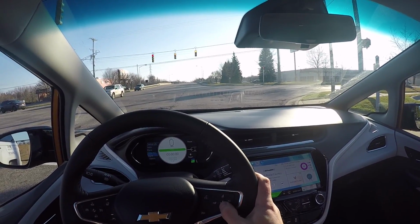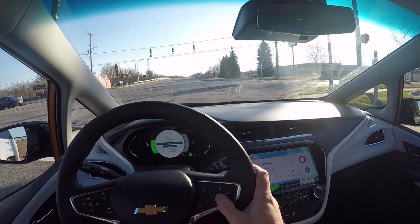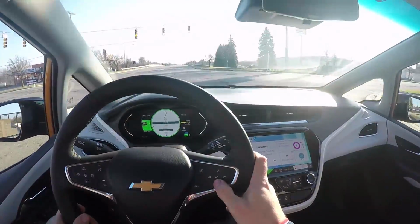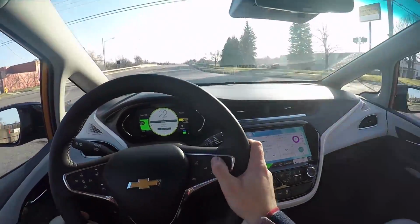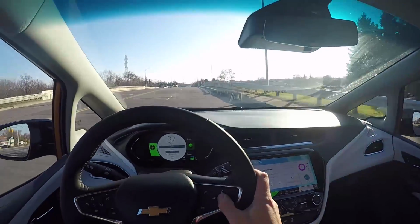Cluster display here, a couple different layouts, which frankly don't have all that much difference between them. We can go to a classic, we can go to a modern, we can go to an enhanced, but it's just a bunch of different ways to show us basically the same information.